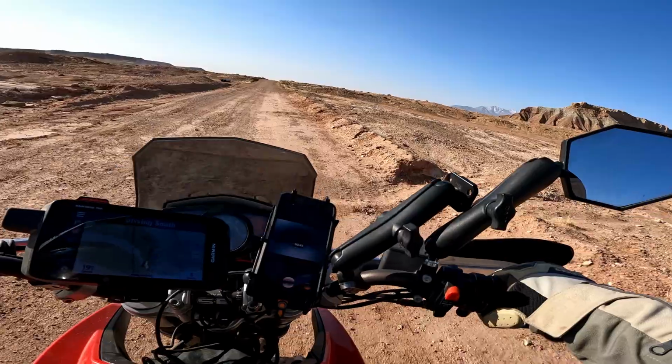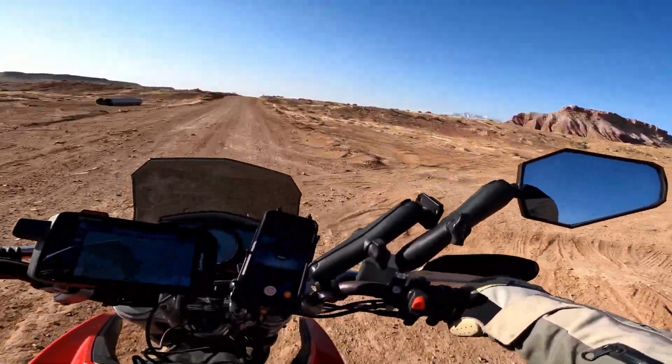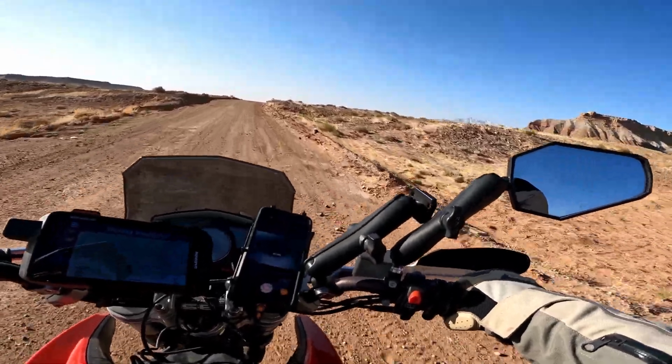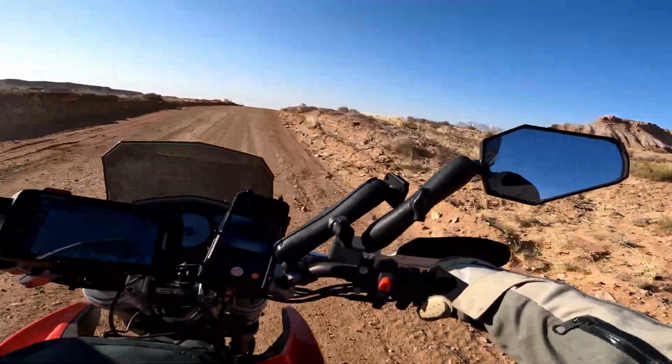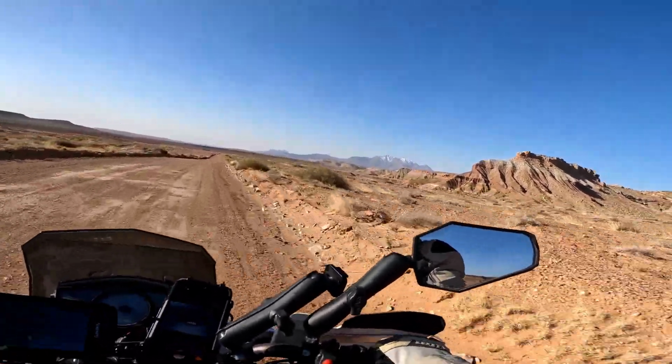I know this goes further than where I'm going to go. I think it goes on up in there somewhere. That's probably the pass part of it, but I'll run up here a little ways, just get off the pavement, slow the pace down a little bit, and just enjoy some of this scenery.